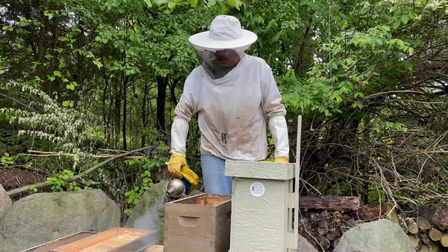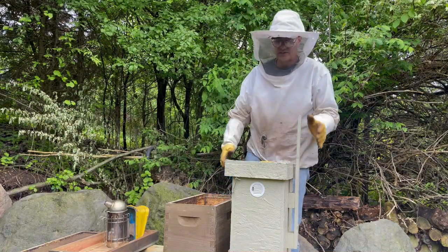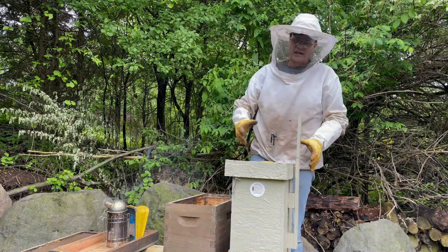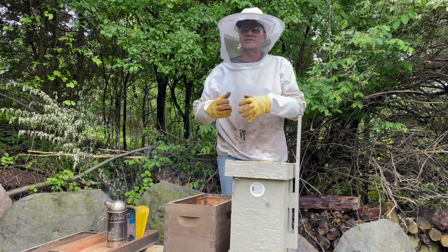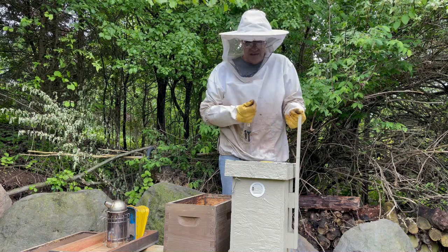Everybody has their own way of doing things, but me, in my experience, a week has been way too long. I've had so much comb on the bottom that I had to destroy, and they're so small, right? They're not like a whole frame that you can't even really rubber band them in there.